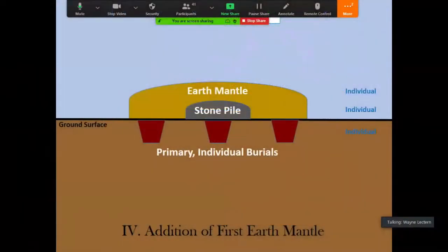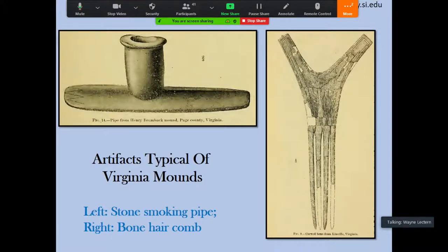Cemetery, people on top of the ground covered with stone piles. All right. Then you had the addition of what we call an earth mantle on the top of that, and you were still adding these individuals. Okay, so now we've got an earthen mound after probably a century or so. And this was the way they grew in this first period. Individual burials is the key. I mentioned earlier that some artifacts are found with these individual burials. We think the people who were placed in these locations tended to be folks of some higher status, perhaps leaders, something of that nature. But not just anybody had the privilege of being buried in these special cemeteries.